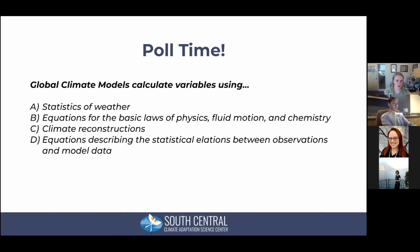Okay, so first poll will hopefully launch pretty soon. Okay, looks like it's launching. So global climate models calculate variables using what?